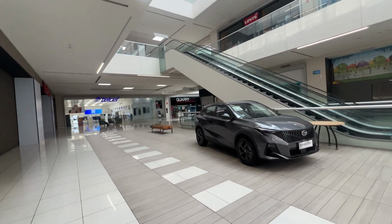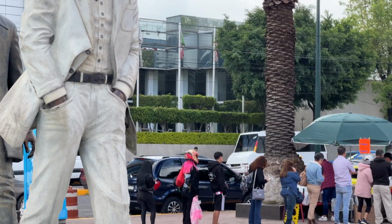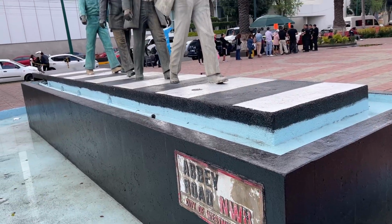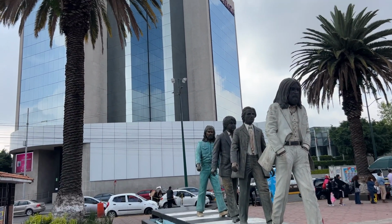The next morning, I went out to get us some coffee and spotted a random monument of the Beatles right next to a popular atole stand. I have no idea what that monument was doing there. I'm still curious about why it's even there. But if anybody knows, let us know in the comments.